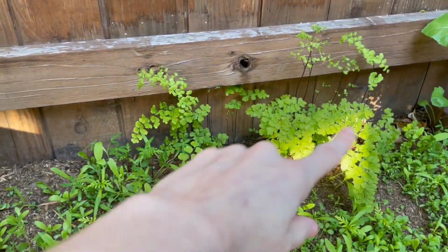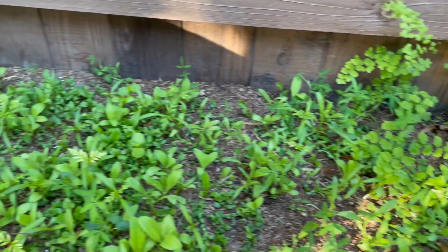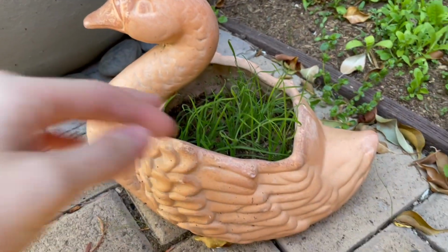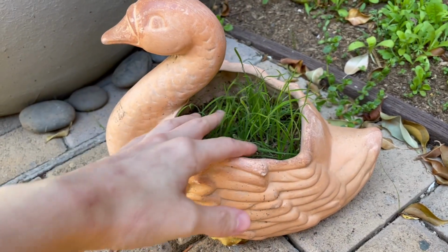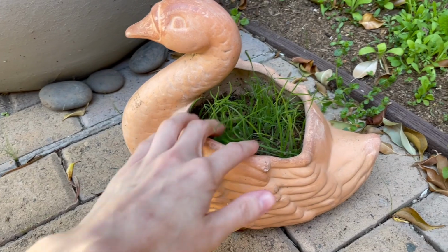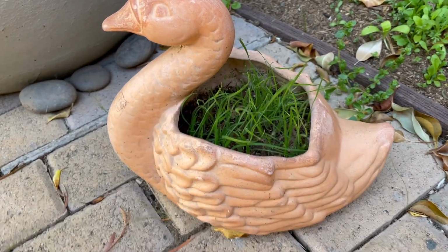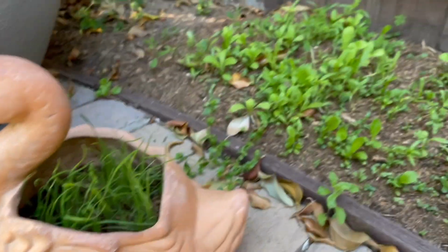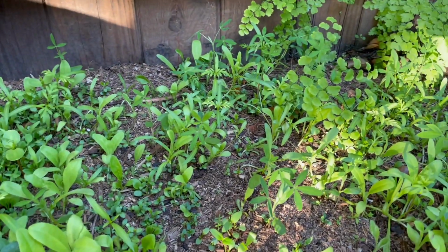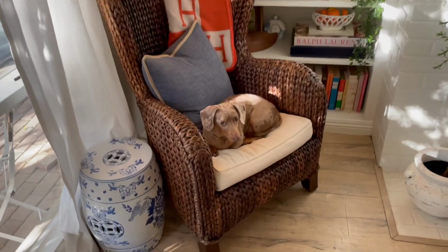And then that fern was already there, but yeah, so that's the sprout update. It's been really fun to water them and watch them grow. And then these are all those bunny tail plants. I did just bunny tails in this little guy, so they just look kind of like long grasses right now, but I'm excited to see if these guys flower. Oh, hi Frank, you stole my spot.